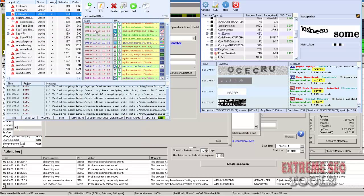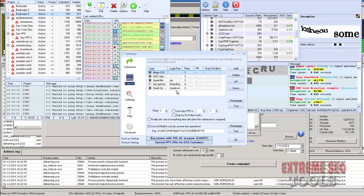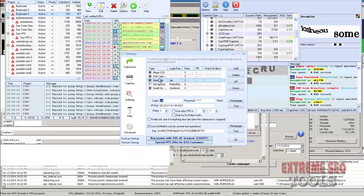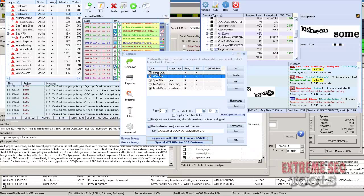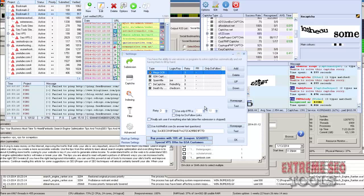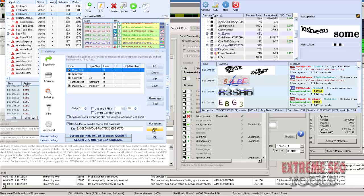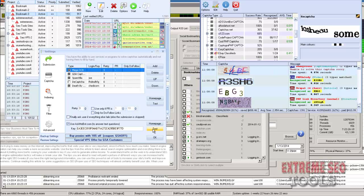If I can get this closed, you go into your Captcha here, and we have the Spamvilla logins in the README file. We have the Captcha Breaker. We have Mega OCR. So just between these three services that we offer for you, you're going to get a 90% plus success rate in your captchas. That right there saves some of our users thousands and thousands of dollars because they're just expensive.